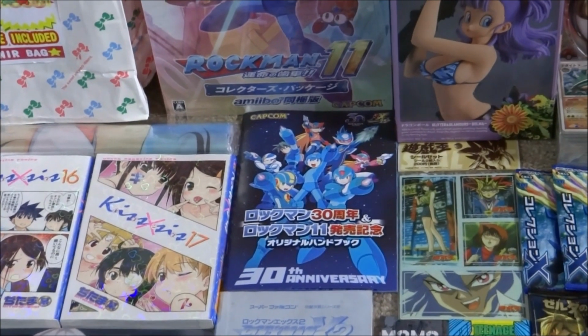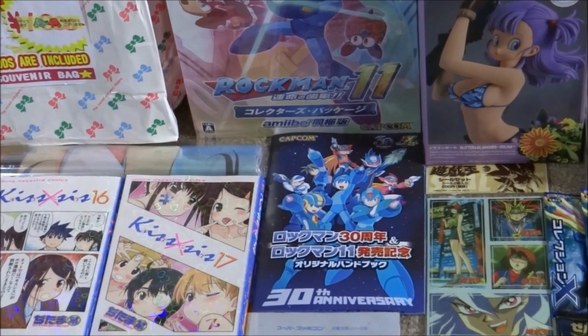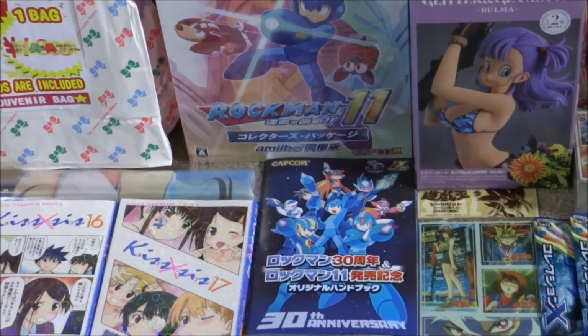Beneath that, keeping on Mega Man related, we have a 30th anniversary book of Mega Man. It details some of the games and merchandise and whatnot in there, which is pretty awesome.